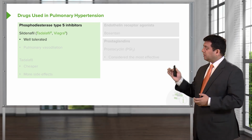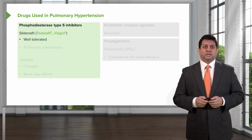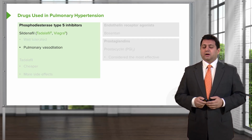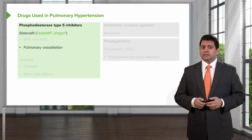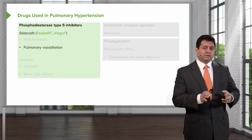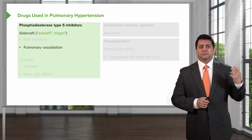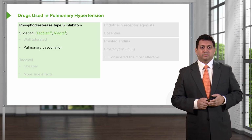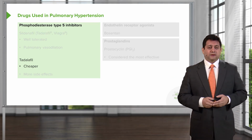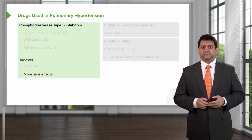We have well-tolerated treatment for pulmonary hypertension with phosphodiesterase type 5 inhibitors, or PDE5 inhibitors. It causes direct pulmonary vasodilation. How it works, of course, for erectile dysfunction is because the pulmonary blood vessels are kind of similar to the blood vessels in the penis from a pharmacological perspective. They both cause dilation in those vessel beds. There's a new agent that is also a PDE5 inhibitor. It is cheaper, but it does have more side effects.